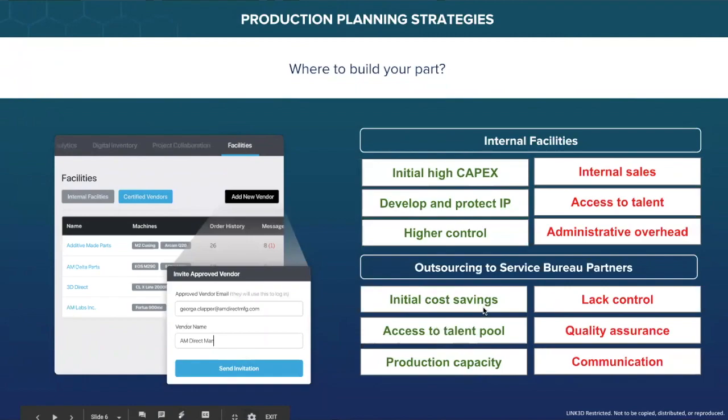It's great because you can save some costs for initial development. You can have access to a great talent pool that can help you drive innovation, but also you could now optimize your production capacity if you don't have the right equipment in place to produce the parts you want to produce. But of course, we all know lack of control, inability to really track and measure quality, and being able to communicate clearly with your partners is sometimes a struggle. But if you developed a strong relationship, this might be an interesting way to go for your business.